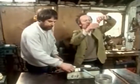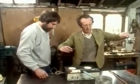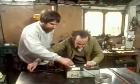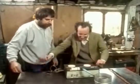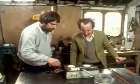Right. And now what we have to do is to play it back again. It's the right way round. Put it in. Right, okay. This is recorded on sticky tape and rust. This is recorded on sticky tape.